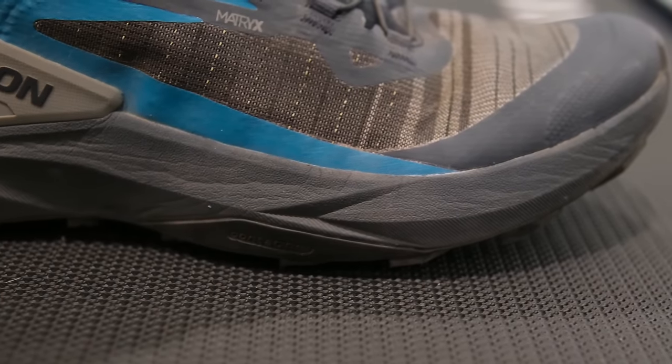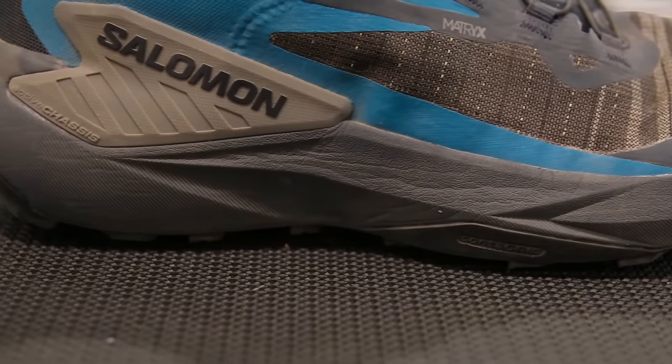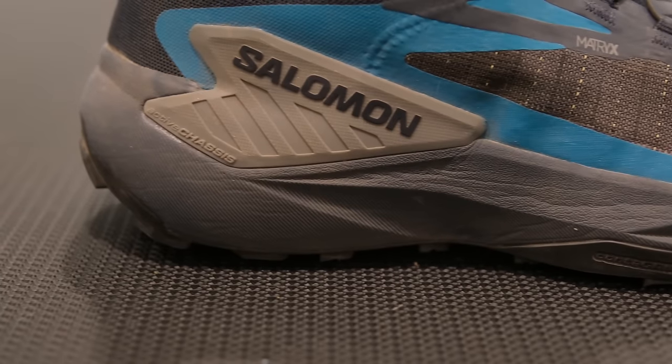The midsole is Salomon's Energy Foam, which is kind of their proprietary basic EVA that they have in nearly every single one of their trail shoes. They're just tuned a little bit differently, kind of like when you hear New Balance Fuel Cell foam. Not all Fuel Cell foams are created equal. Yes. Just like not all Salomon Energy Foams are created equal.